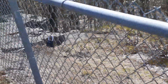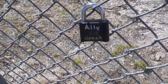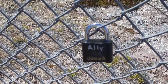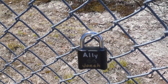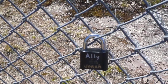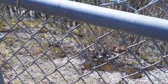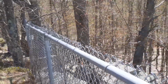Oh, here's another lock on the fence here. This one's got two people's names, Allie and Jonah. Maybe they decided to date or seal their love here together forever, right? Maybe that's it. I don't know. Kind of an interesting talk point, though, I have to admit.